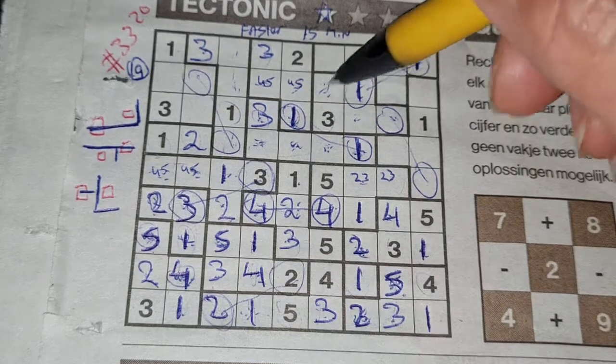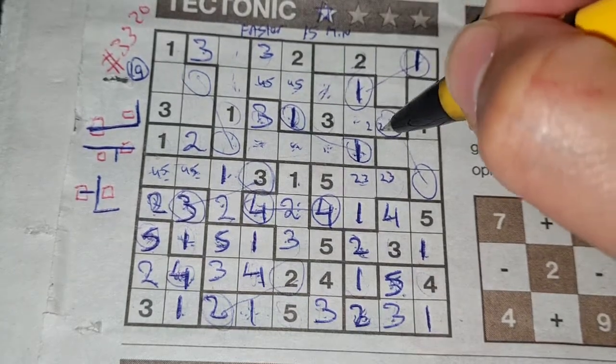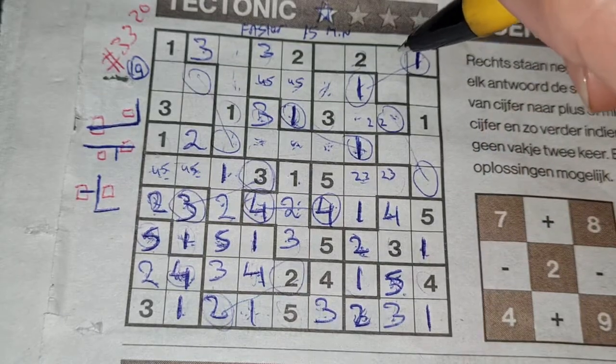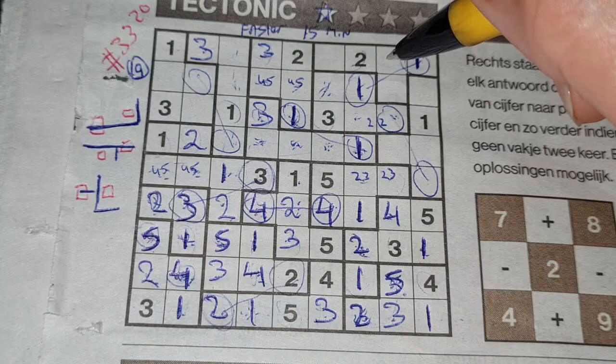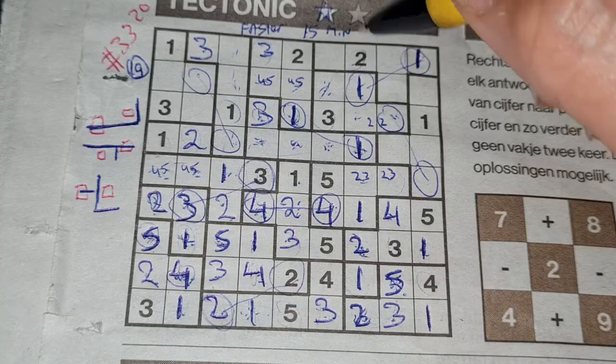This box cannot be a 2, so the 2 could be here, could be there. Okay. The difficult part.